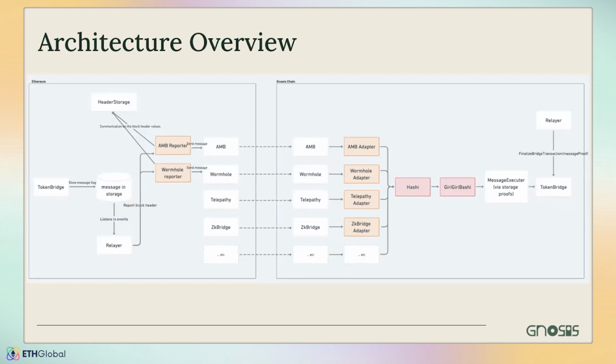It is an architecture overview, so it might look a bit difficult to describe in a couple of minutes, but I want to focus here. So mainly, let's say we have two chains, right? We have Ethereum mainnet and we have Gnosis chain. So these are the two main contracts I just mentioned before, the Hashi and the Giri, and these here are the bridges basically, right?